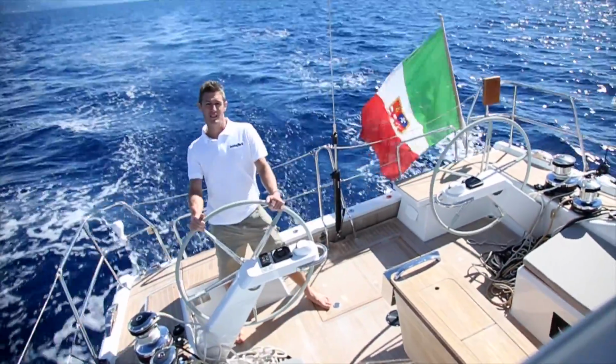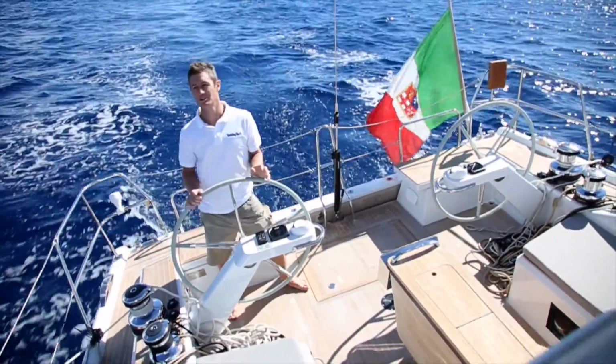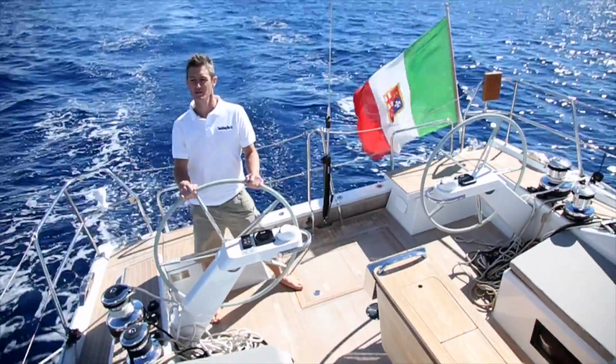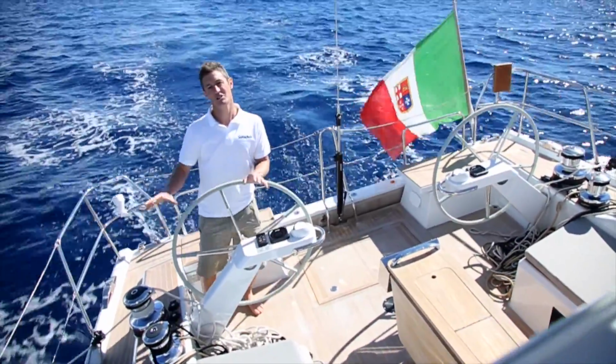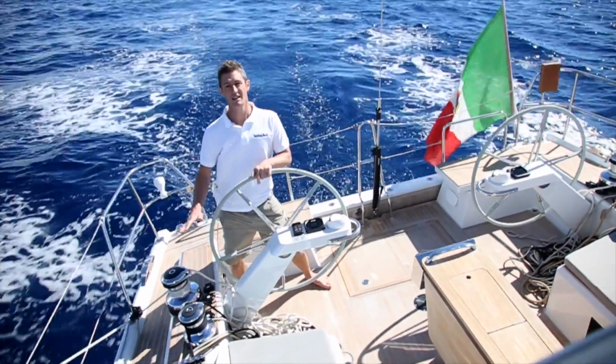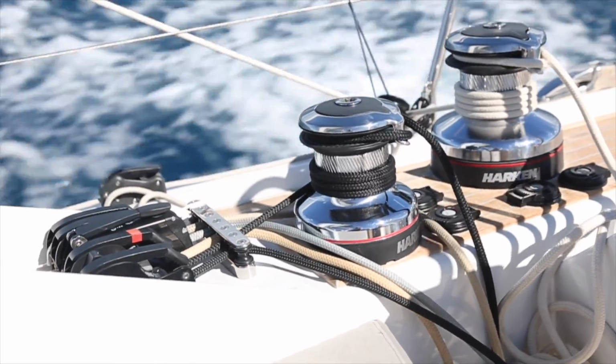I'm really impressed with the ease of cruising of this boat, and it's not the sort of traditional type of cruising yacht you'd expect. This is perfect for Mediterranean sailing. So everything is concentrated around the wheels for the helmsman. It's very easy to trim the sheets. You can do everything single-handedly.